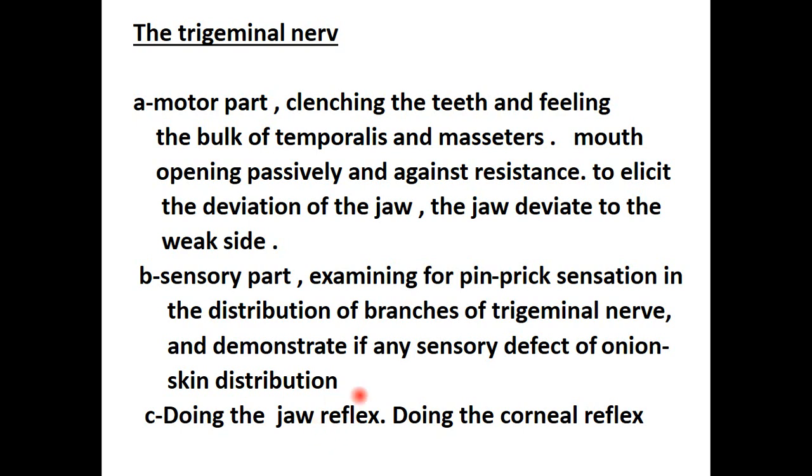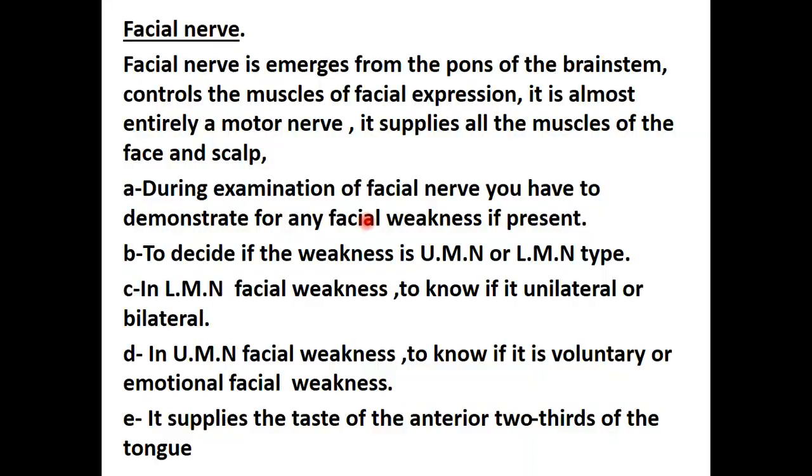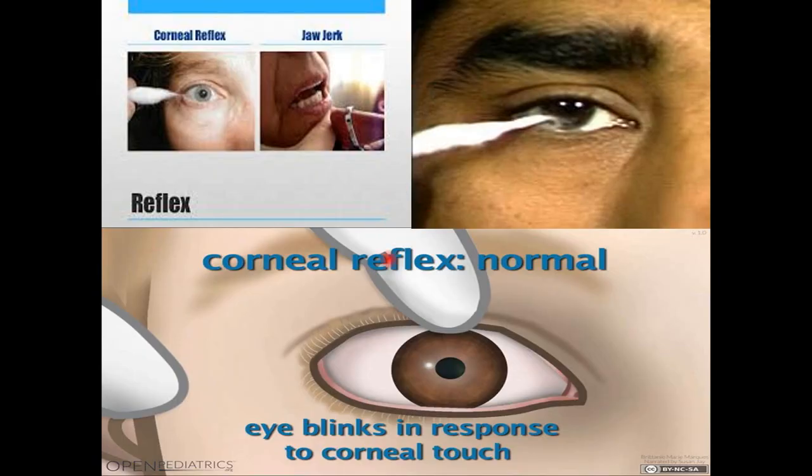Of course, the way of examining the corneal reflex is by using a piece of cotton, and you have to touch the cornea. There is a sudden blinking of the eye in response to corneal touching. This is a positive, good corneal reflex, which is normal. If the patient has a cranial nerve lesion or trigeminal nerve palsy, he will have abnormal or loss of corneal reflex.